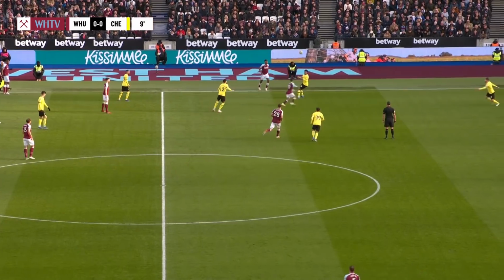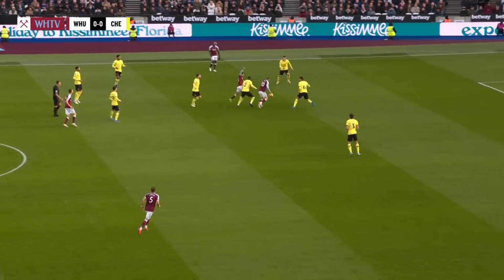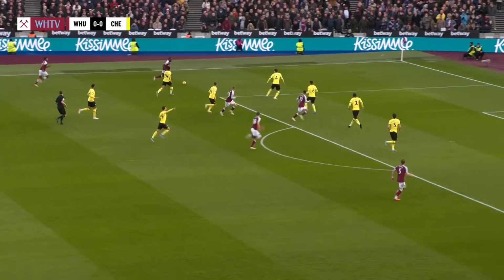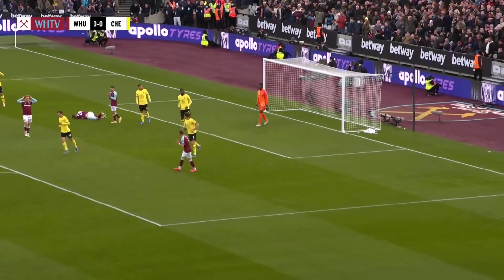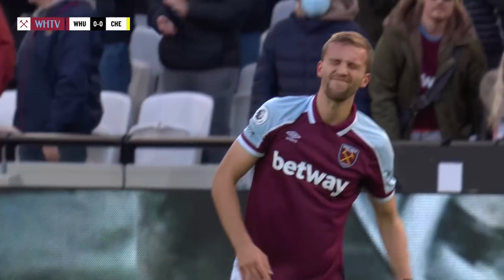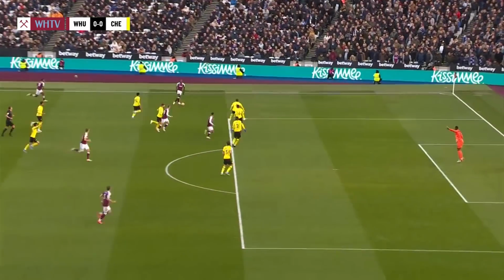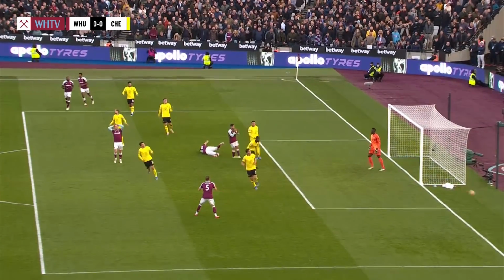And the Hammers are coming forward now with Manuel Lanzini. Clipped over the top, Bowen can't get there. There's another mistake by the Chelsea defence, and Lanzini's latched onto it, and Bowen gets it wide to Antonio on the left-hand side. Just Lanzini in the box. Souček arriving, he's headed it wide. Thomas Souček burst into the box to get on the end of that, and he connected, and Chelsea are presenting West Ham with opportunities to attack them at the moment.